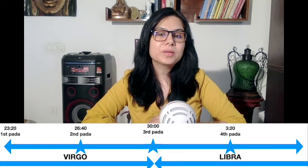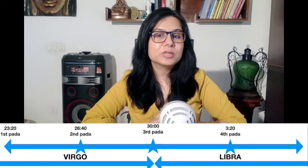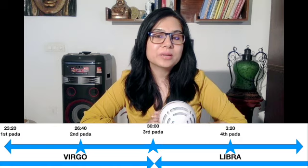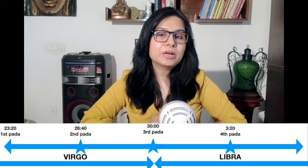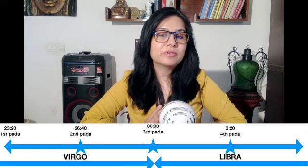Now if you have a planet between 26 degrees 40 minutes of Virgo to 30 degrees of Virgo, that planet is ruled by the nakshatra of Chitra. So Mars is influencing that planet. Mercury is influencing that planet because it is in Virgo. In the Navamsa too, that planet will be in Virgo. So again, Mercury is influencing that planet. So now this planet is going to be a Vargottama planet. The impact of Mercury is double here. Mars, Mercury, Mercury. That is the effect on this planet.